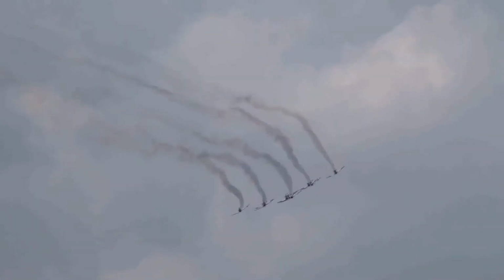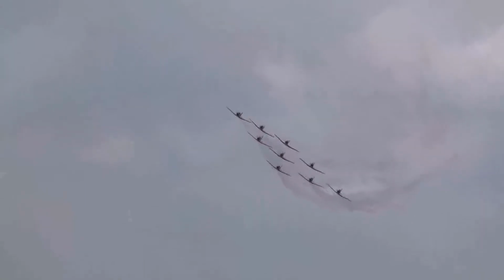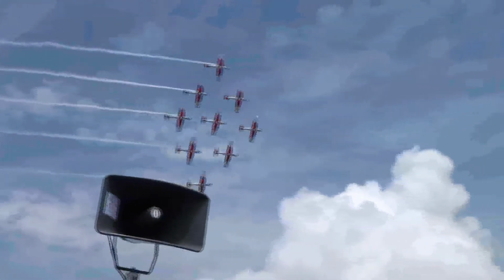The PC-7 team is opening its presentation 2018 with a 60 degrees looping, including 9 aircraft in the formation called Flying Diamond. Transition into super color formation and then the super arrow formation.